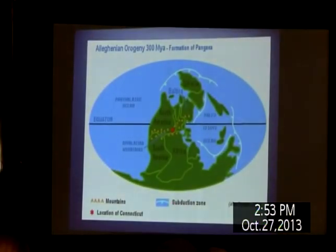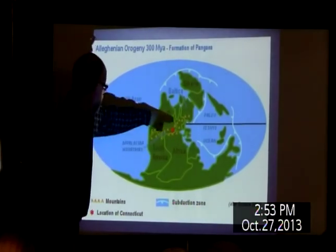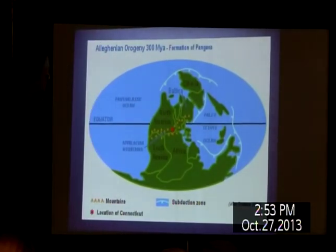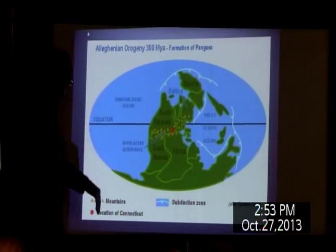The Alleghenian orogeny produced the Appalachian Mountains and was really responsible for the final closing of this Iapetus Sea, which we'll get into. Okay, so they're showing all the continents together, all the mountains. They show where Connecticut is, and you can see it's in the trend of all the mountains there. They've got these other things you may have seen, subduction zones. That's where the plates are actually moving back into the earth.